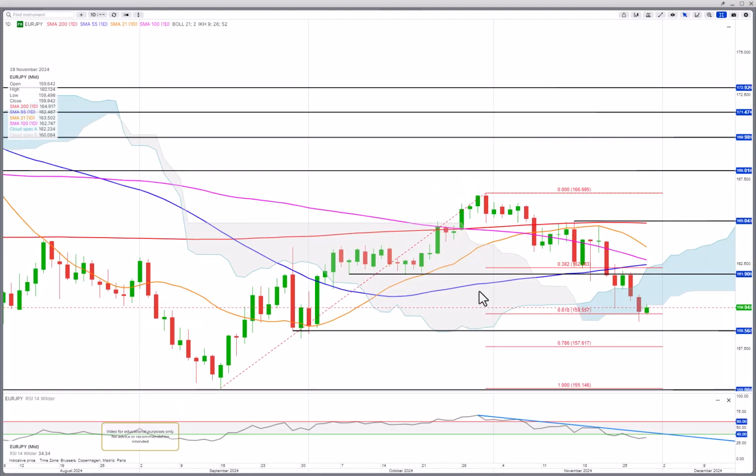Euro-yen is currently at the 61.8 retracement here at 159.55, bouncing a little bit. We are in a bearish trend. We are in a negative sentiment, could push lower, but expect a little bit of a bounce here. And maybe in the next couple of days it will try to get back up to 162, but we're also below the cloud, meaning that we are likely to push lower.